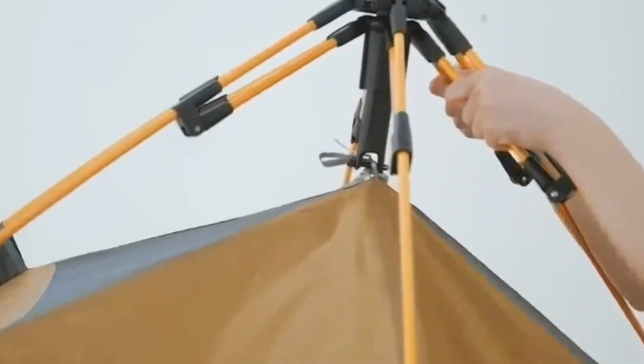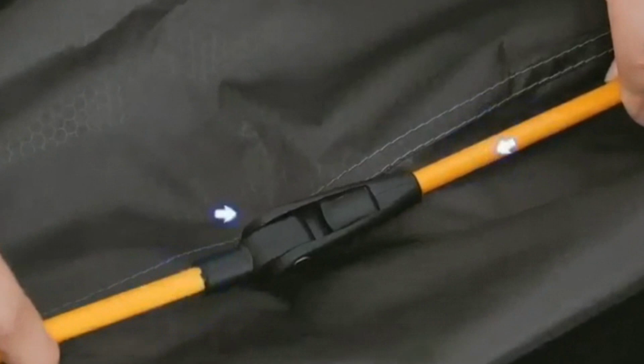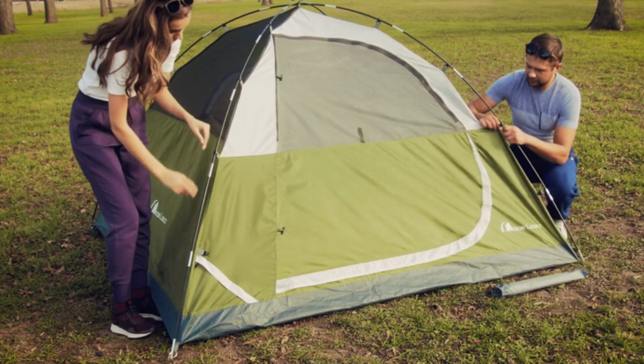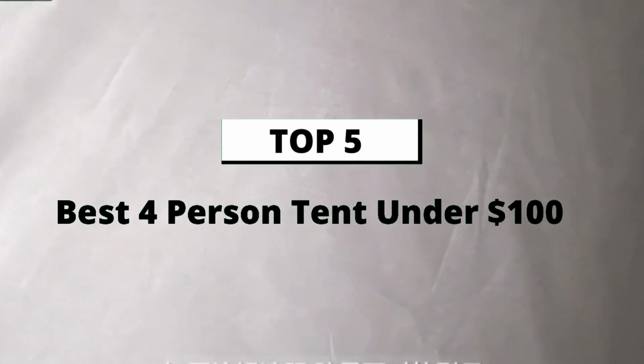We've done our research to bring you all the information you need to know about 4-person tents to make your purchasing decision simpler. You can also check out our top 4-person tents for some recommendations. So in this video we will discuss 5 best 4-person tents under $100.